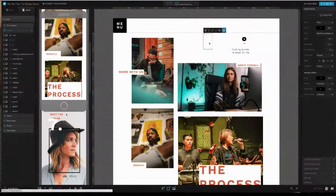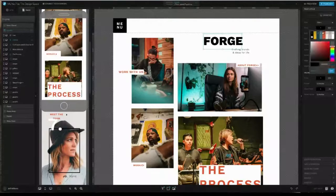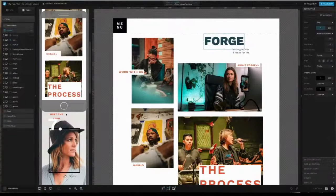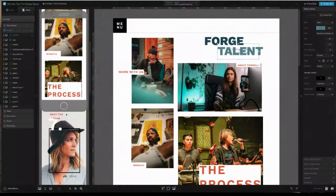So now let's go ahead and add our logo here. We're going to do all caps though. Forge, and then we're going to use some brand colors in this too. So I'll go ahead and change this from black to our brand dark blue here. And then I want the same text, same size, so I'm going to Control C and Control V to copy and paste that. And then this will be talent here. We're going to change that color to a lighter blue. And we're going to bring that in right about here. And we're going to grab that crafting brands bit here. And we're going to change this up as well.